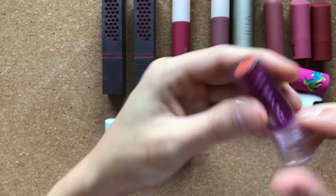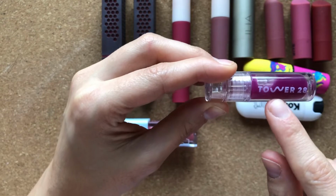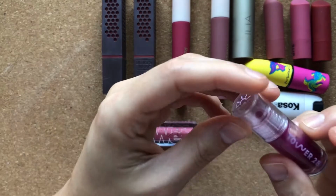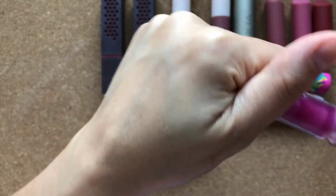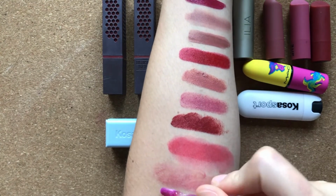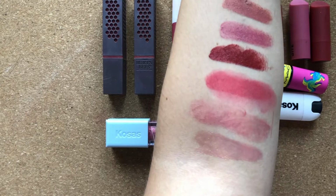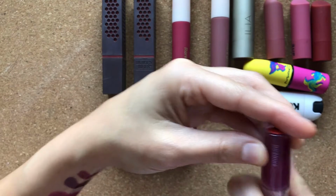I have no problem. This is a sample from Tower 28. I love this color, magenta. Unfortunately, it does not look like this on the lips. I wish it did. This is the color Fearless. I really like this. It's a real treat for the lip, and the thing that I like most about it, honestly, is the color. It's a very subtle color, I think you can see. Almost nothing, but I just love the color that I see in the package, so I don't mind.